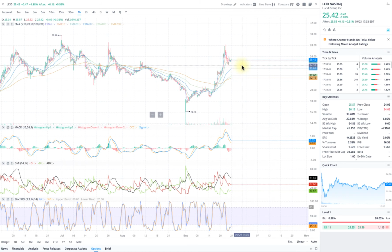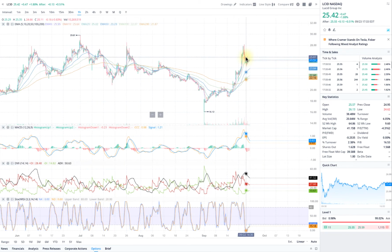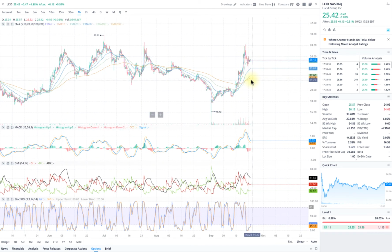I tried to draw a box and I really couldn't with this platform, so all I'll say is that anything in this general area is fair game. But remember, we compared the current move to the previous move, right, which was this one. We can see this divergence similar to this one back here.